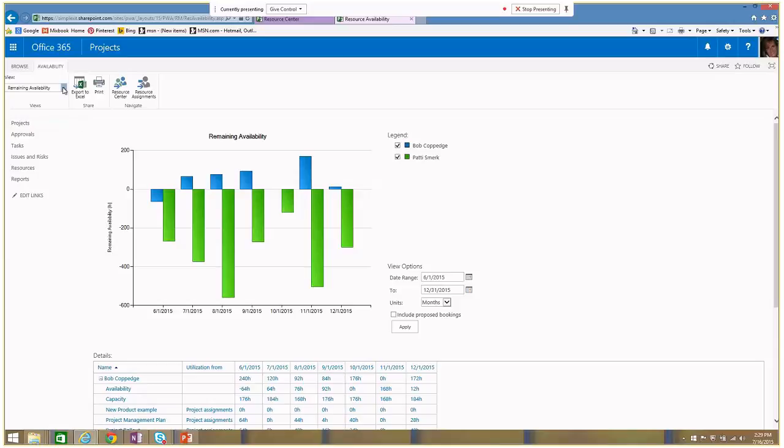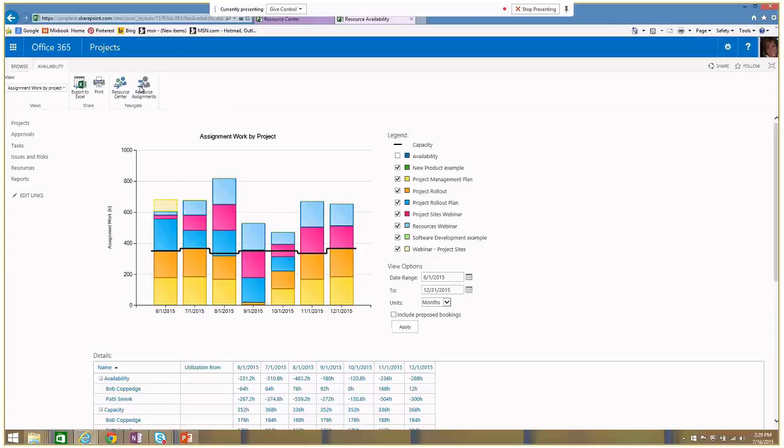I can change this view if I wanted to see the assignment work by project. Here I can see the assignments across all of my projects. And you'll notice that they're color-coded by project. That's why we have such a colorful chart. You'll see the legend over on the right-hand side of all of the projects that they have tasks assigned from.